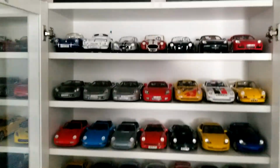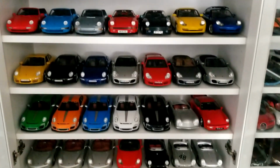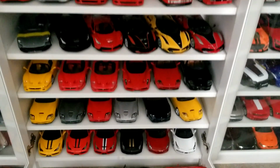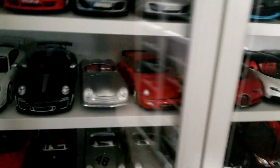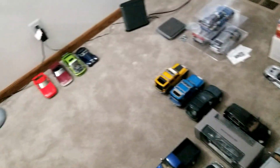Moving on to another case here. It's going to be all Porsche, Ferrari. Love Porsche, just saying. A couple I don't have space for down there at the bottom. So I still got to do a lot of rearranging in this room. And I got to be really careful when I walk around because look at this, I got cars everywhere. Most of these I just picked up in a collection, so still working through them.